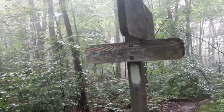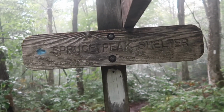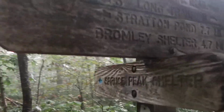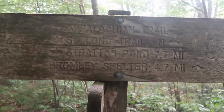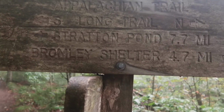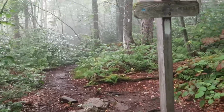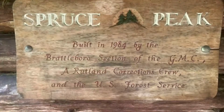All right, here we are at our intersection. You know what happens at the intersection. At the end of the day, Spruce Peak Shelter. That's our turnoff to the shelter to go left. And then here is the Appalachian Trail sign. So back behind us is the Long Trail and Stratton Pond, where we came from. And then to the right is Bromley Shelter, 4.7 miles. We'll get that in the morning. That is the AT North. This here is our side trail to the shelter. So we'll see what we got.